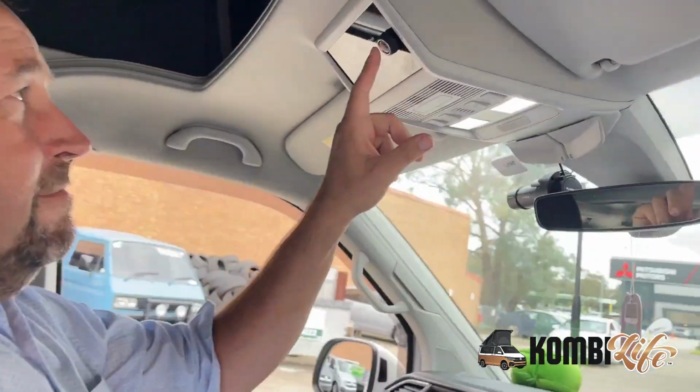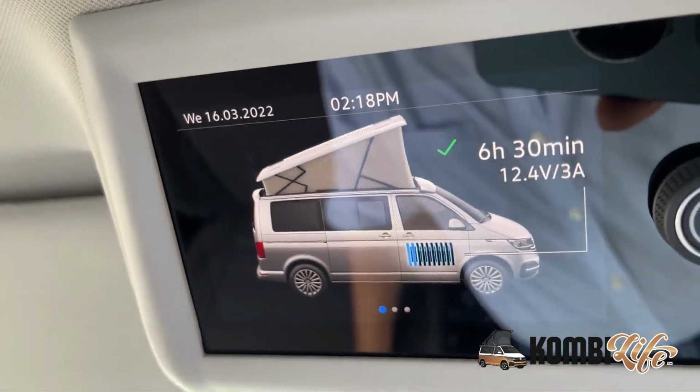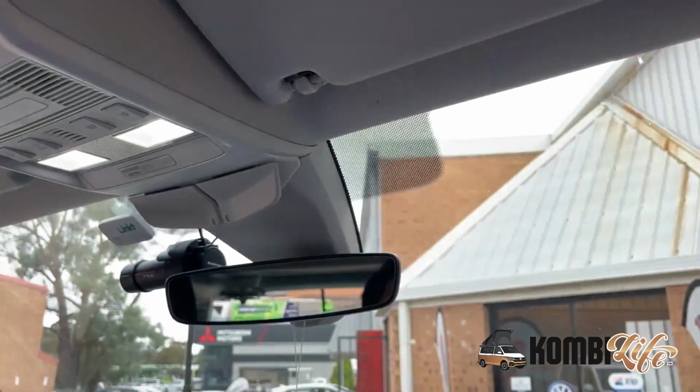So let's have a look up here, and look at that. We have 3 amps coming into the auxiliary battery. So the auxiliary battery is quite low. The vehicle's been in the workshop and not driven much in recent times. So it's low, but 3 amps. That is awesome that the solar panel is also registering in the overhead panel.